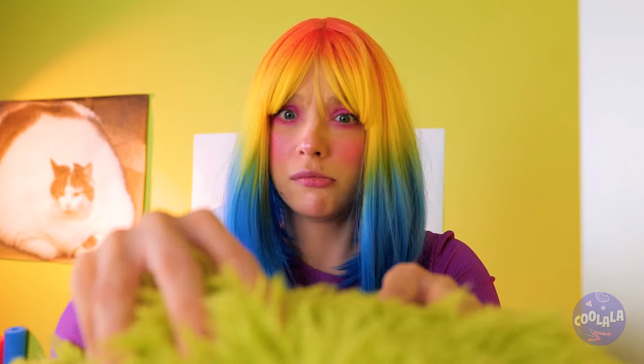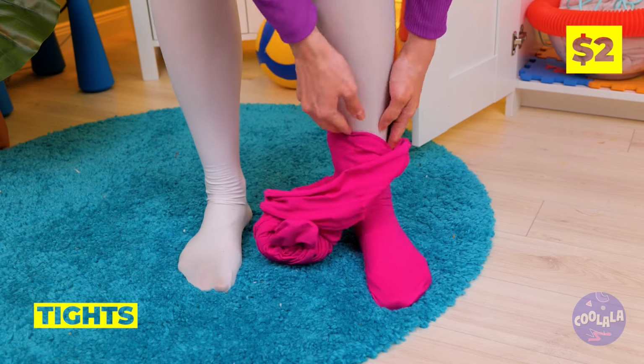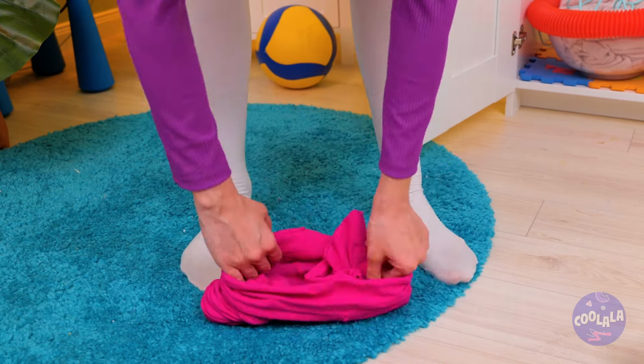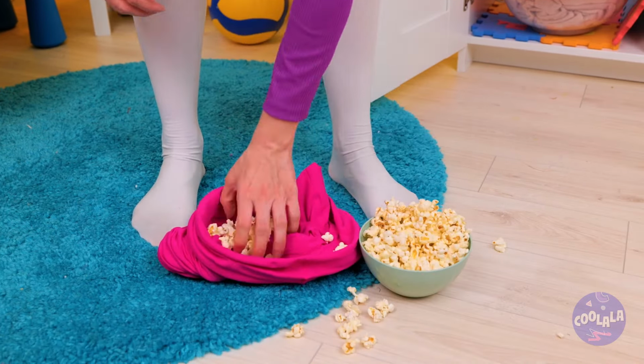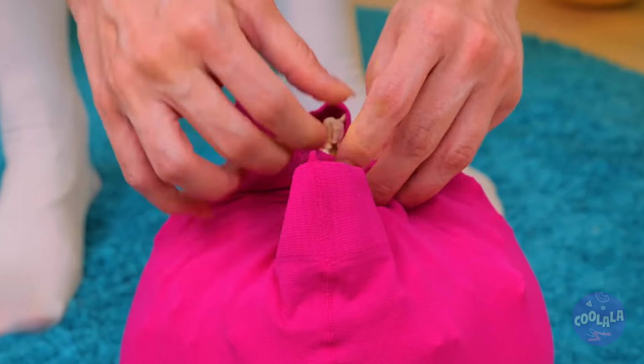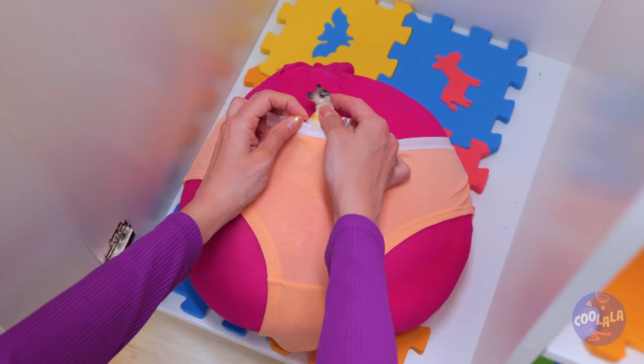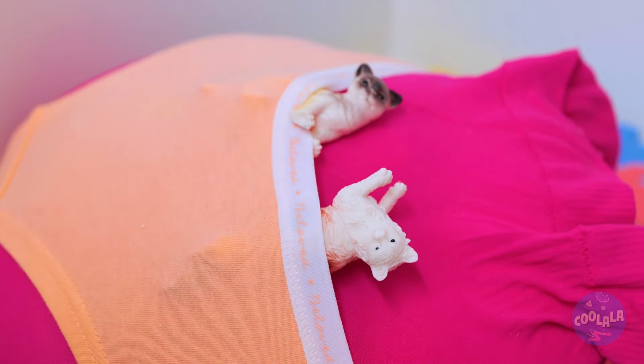This pillow feels kind of rough. Oh, no wonder. It's full of rocks. I know. Let's grab an old pair of tights. And fill it up with some popcorn. Close it up and maybe cover it up. Now the kitties can have a great cat nap.